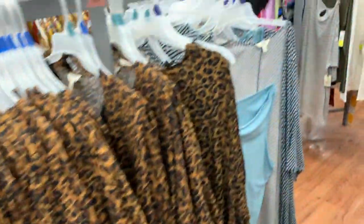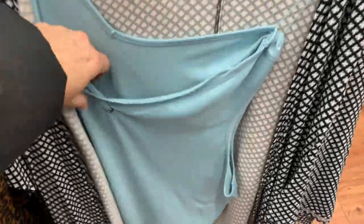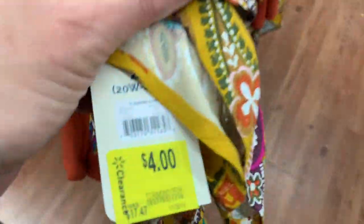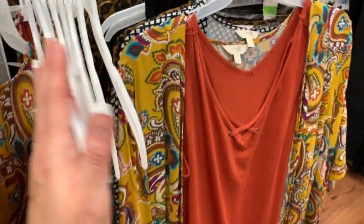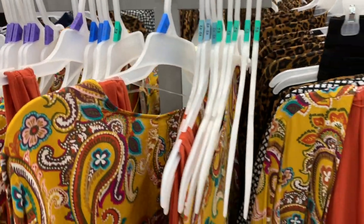Wow. Guess what, you guys? There are more. And these will be nice for the holidays. Has the cute little strappies in the front. The very long kimono. $4. $4. Wow. And more. Wow. I mean, this is such a great deal for $4. Knowing that it was $18, I'm seeing sizes 1X, 2X, 3X. I see 24W, I see 20W, 14W.